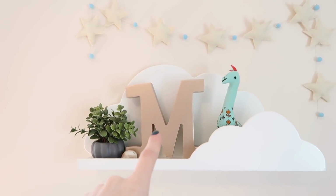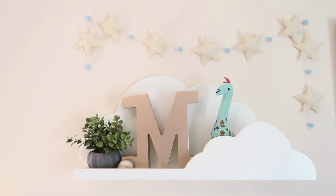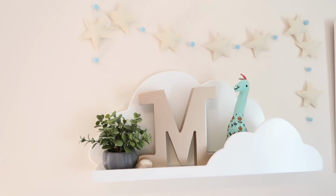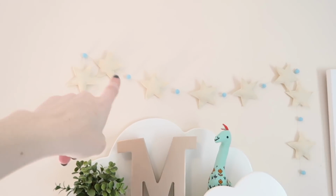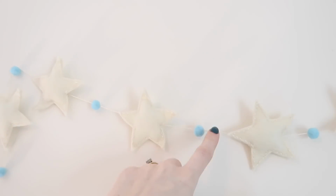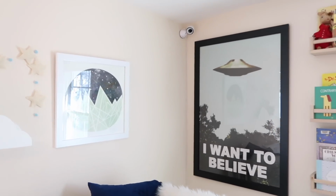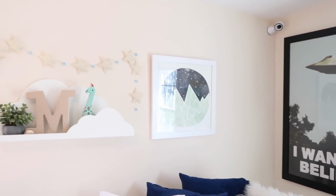This was actually from my bridal shower. My maid of honor had done an M and a K, and I saved the M because now we can use it for Miles. And then this little star garland, which I just DIY'd myself. I just cut out little felt stars and sewed them together with a little stuffing and put little pom-poms on them. I kind of have a little bit of a night sky space thing going on, but I didn't want to overdo it.